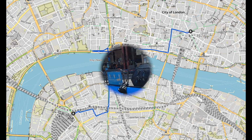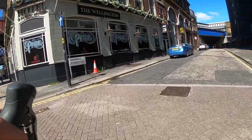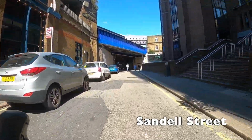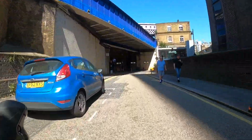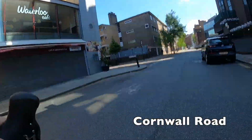Alright, let's get going. So we're starting on the Waterloo Road exit of Waterloo Station and you want to head down Sandell Street, just next to the Wellington pub. This street is actually one way, and if you were coming in the return direction, you would go down adjacent Alaska Street, which is just on the other side of those bollards.